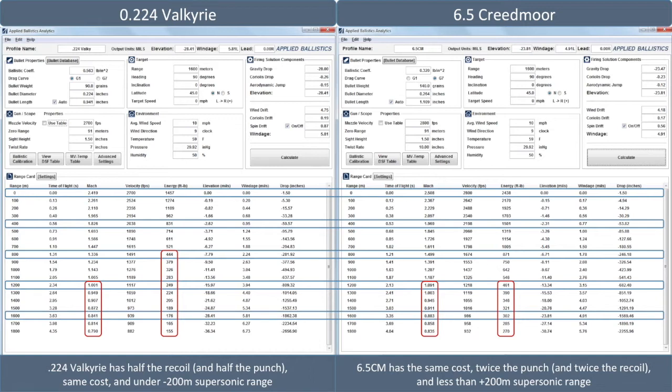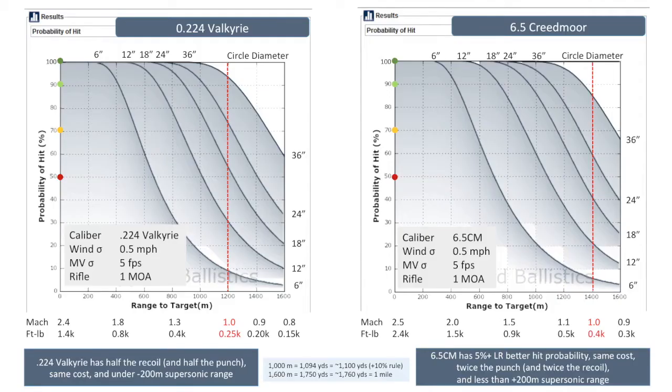So depending on your application, if you are just shooting targets, the 224 Valkyrie is an excellent performer, probably up to 1000 yards. On the other hand, if you need something to happen to the target when it gets hit, the 6.5 Creedmoor might offer better energy at destination, however, it has to be used in an AR-10 equivalent platform.